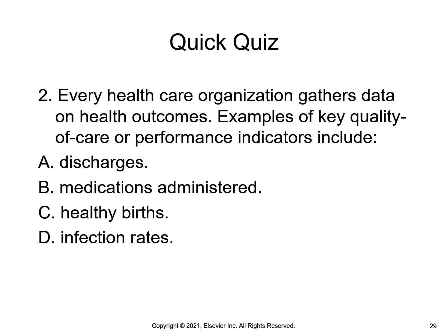Sometimes as nurses, we use data that is gathered from a healthcare setting to look at clinical trends when we're developing our own questions. If you think about it, many hospitals keep monthly records on quality of care or performance indicators, looking at whether it's infection rates or medication errors.